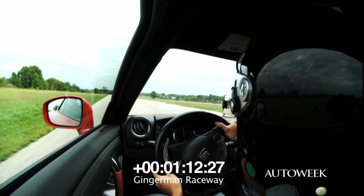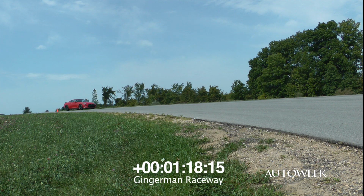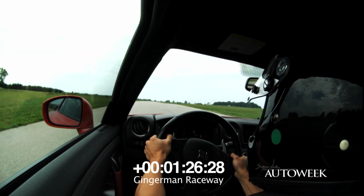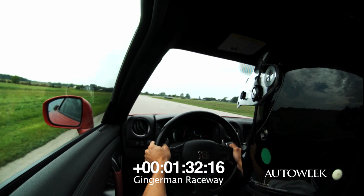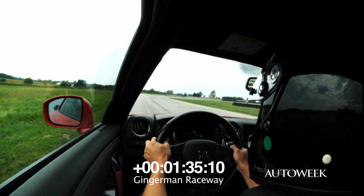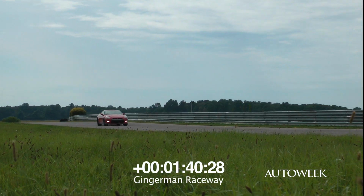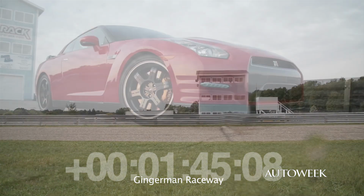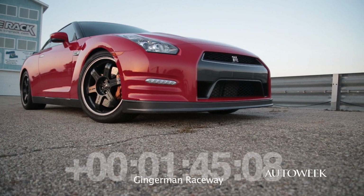Foot to the floor towards 10, then it's hard on the brakes to get around the tight hairpin. Going down the back straight, really getting onto it, getting up into 5th gear and over 130 miles per hour. Braking for 11, downshifting the spectacular dual-clutch gearbox and onto the front straight, putting the finish line into my sights. Finishing up with a time of 1:45.08 in the 2013 Nissan GTR Black Edition.